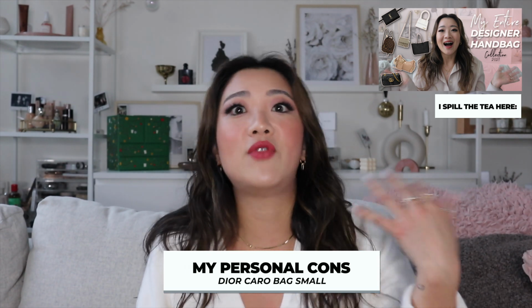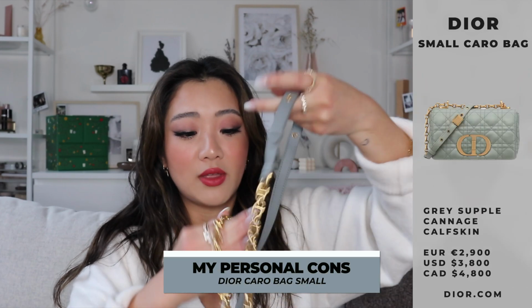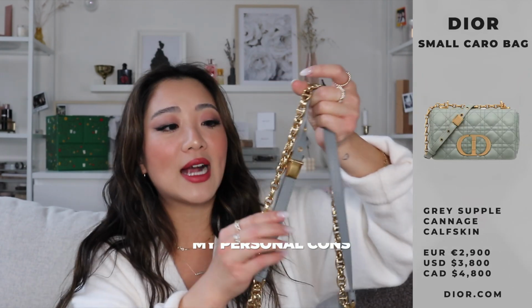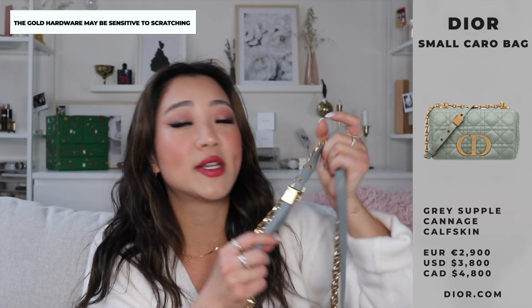The thing that I don't love about the bag, and there really isn't that many to be quite honest with you, unlike some of my other designer bags, where I do have a few things that I'm like, yeah, I could live without this, or I don't love that function, or sometimes it's annoying. But I feel like for this bag, honestly, there's nothing I can really think of that's annoying, except for maybe the fact that this strap could scratch easily depending on how you're taking care of it.